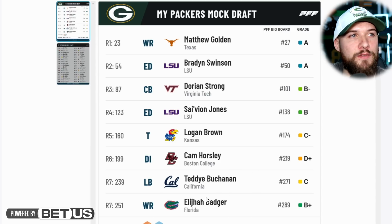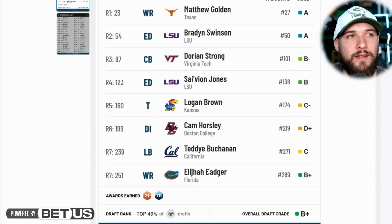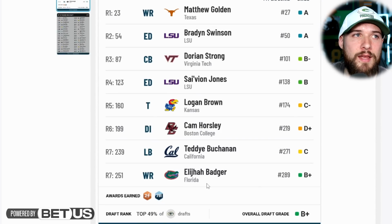And then my favorite sleeper in probably the entire draft, if I'm being honest, is Elijah Badger, receiver. Like I said, we just talked about him. Getting a second receiver in this draft class, I think the Packers need to do, and I think Elijah Badger would be a steal in the 7th round.